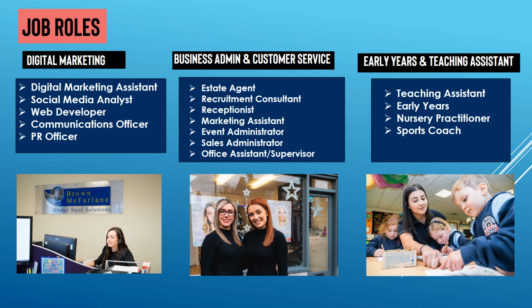We also recruit for business admin and customer service. These can be found in lots of areas and companies, which include positions such as estate agents, recruitment consultants, receptionists, marketing, general office work, events and sales administrators. We also work with lots of local schools and nurseries in the area, so we can help you to become a teaching assistant, nursery practitioner, or you might be interested in working within the sports area and becoming a gym coach.